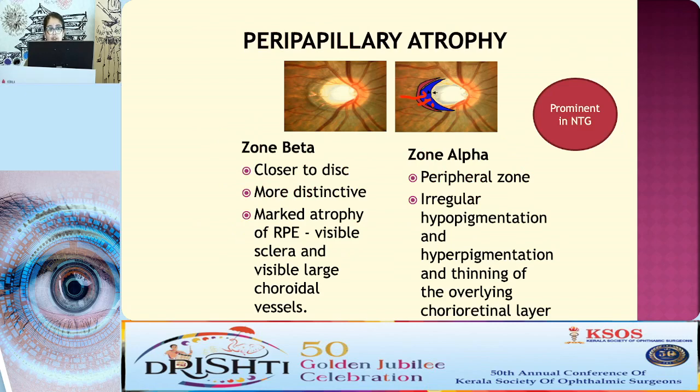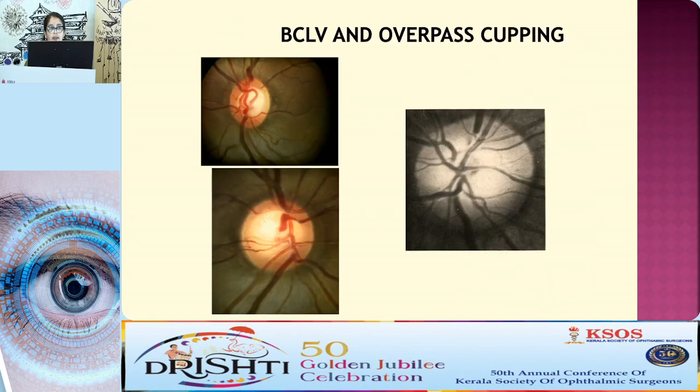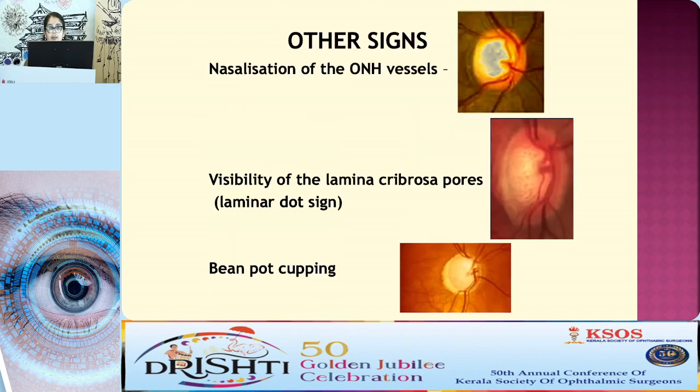Peripapillary atrophy: don't forget the distinctive central zone beta and the peripheral zone alpha, which again is more prominent in the NTG group. Then these signs nobody usually misses, but look out for bayoneting or the double angulation. Look out for the baring in the top picture. You see the circumlinear vessel, and then at the bottom, the vessel has been bared. Look out for overpass cupping, the typical nasalization, the lamina dot sign, and finally the large bean pot cupping.